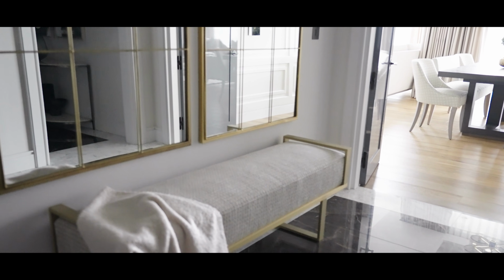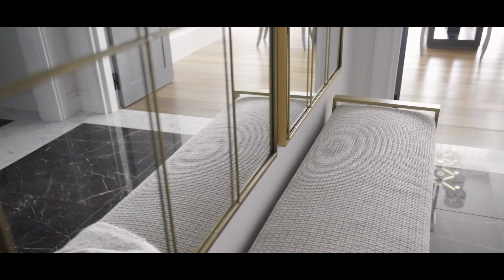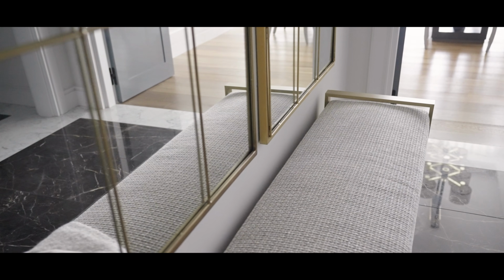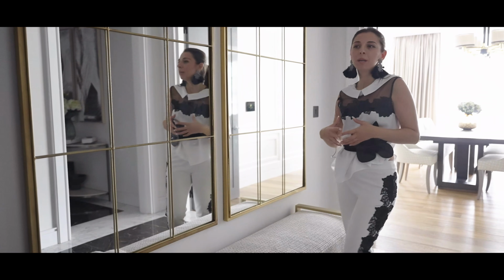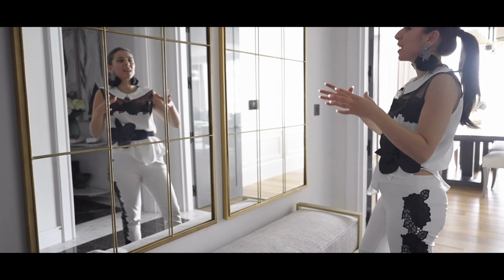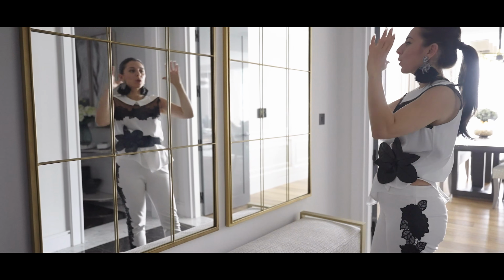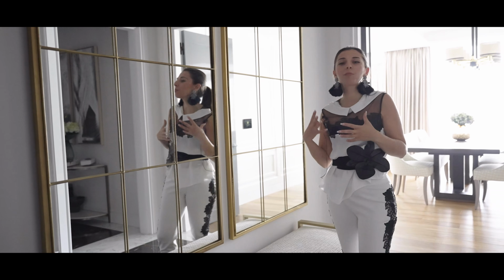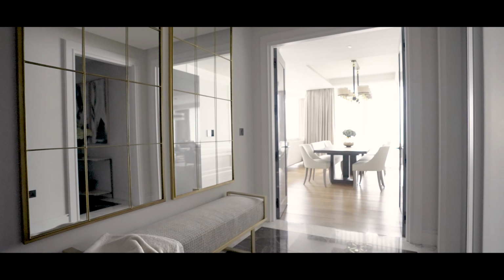So unlike standard mirrors, what we've done is used mirrors that are sectioned, which makes the space feel a bit warmer, because had we just used a completely full mirror with a simple frame, I think it would have made this space feel a little bit more cold.